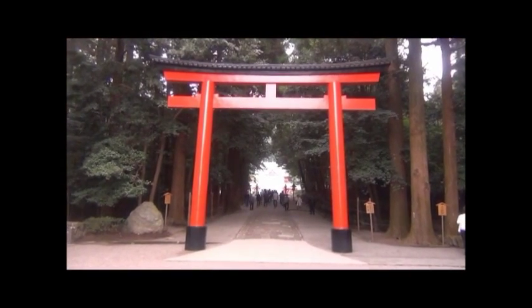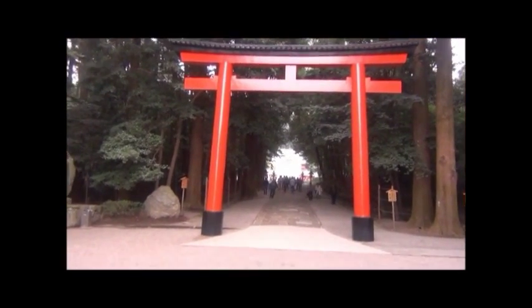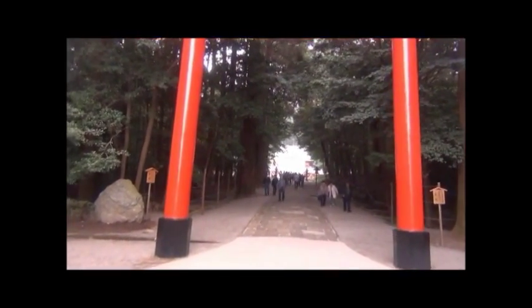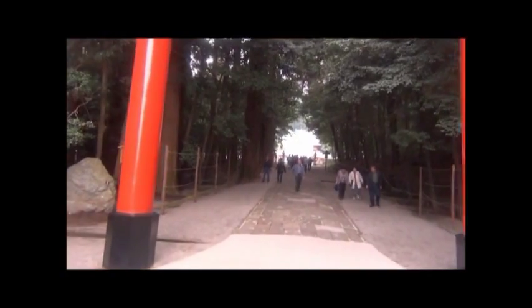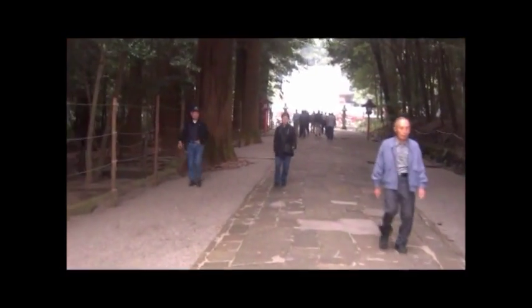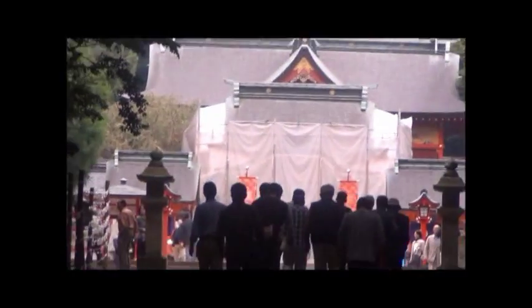This is the third torii gate. This is the access to the main shrine. Facade of main shrine has some works going on. That's why something covered.